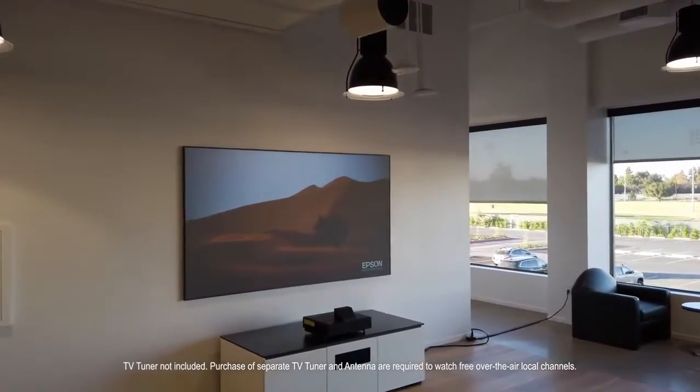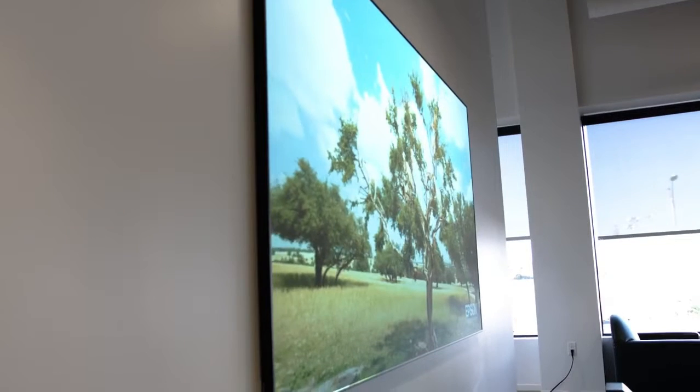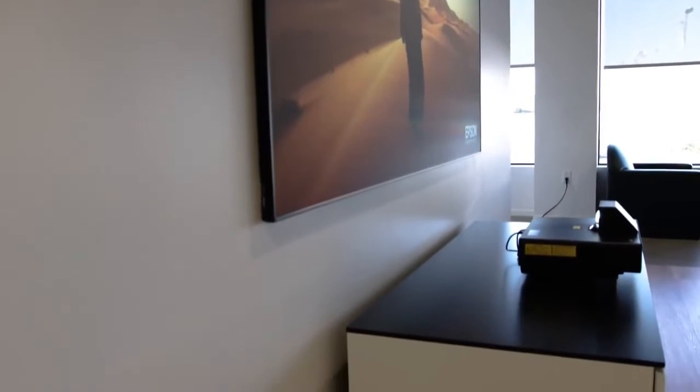Hello everyone, today I am going to show the 5 best Epson projectors you can buy in 2023.